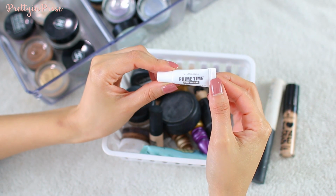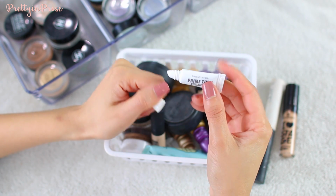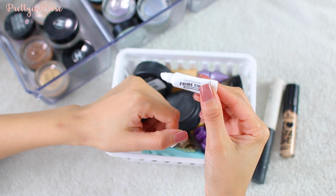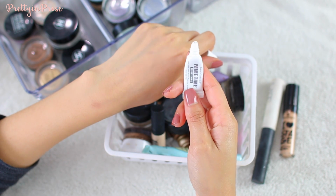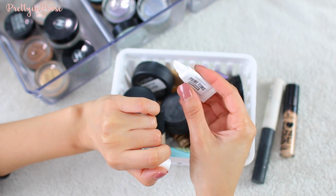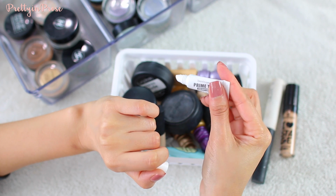I have this little mini Bare Minerals Primetime Brightening Eyelid Primer. I don't even know how long I've had this, but I do like the concept of it being a brightening eyelid primer. I think that's really unique. Okay, so this is actually totally dried up. And it's not because the little tube is clogged or anything. I can actually feel in the tube, it almost feels like dried up putty, so that sucks.